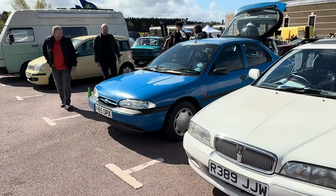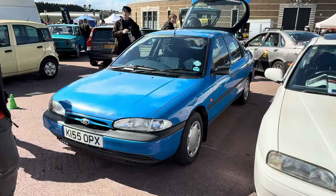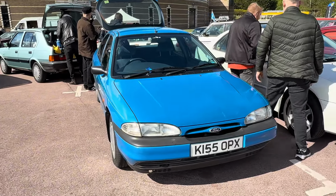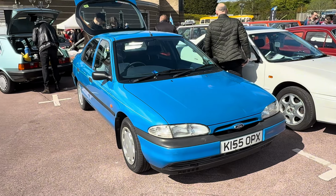Cool. Original Mark 1 Mondeo. It's another capsule from my past. These were everywhere. Where have they all gone?